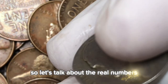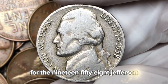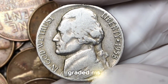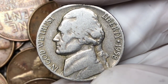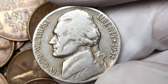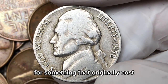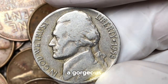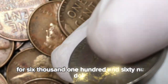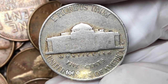So let's talk about the real numbers, the actual prices that collectors have paid at auctions for the 1958 Jefferson 5 cents nickel. One example of a 1958 Jefferson nickel graded MS66 full steps by PCGS sold at auction for $4,887. That's nearly $5,000 for a single nickel. Not bad for something that originally cost just 5 cents, right? A gorgeous MS67 full step specimen went even further, selling for $6,169 at auction. That's right, over $6,000 for one coin.